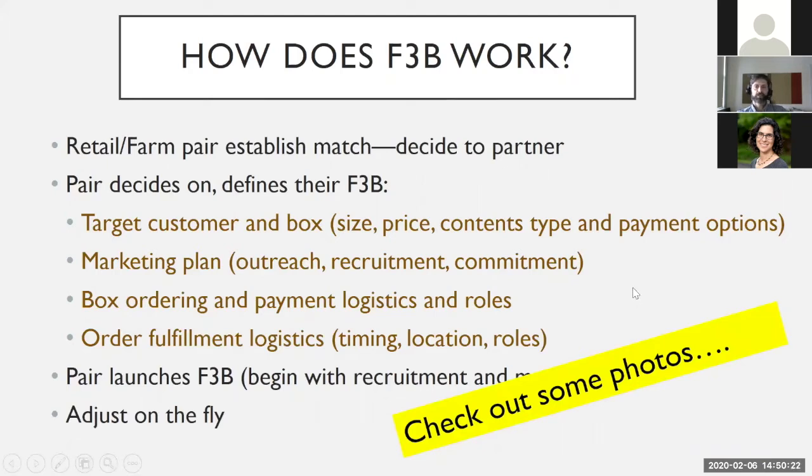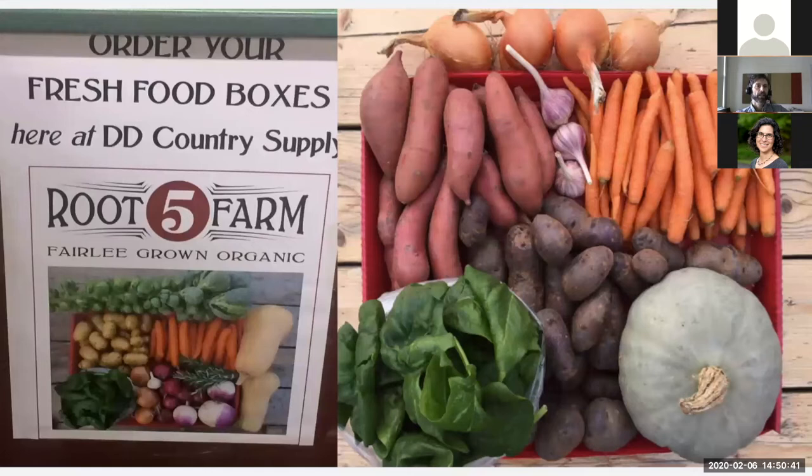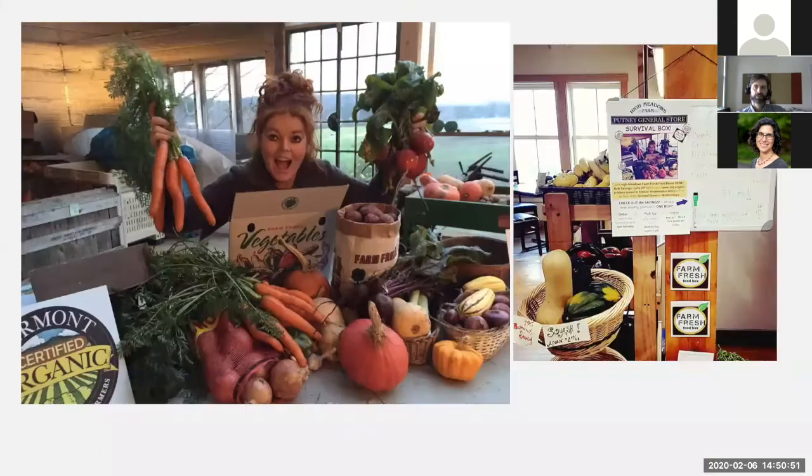And let's just spend a little time cruising through some photos so you get a real sense of what this is like. So this is just pictures of farms and stores and boxes from the last 2 years. Really tried this out. Route 5 Farm in Vermont, selling their box that looked about like this at a feed store right down the road, and a local feed store, not even a convenience store.